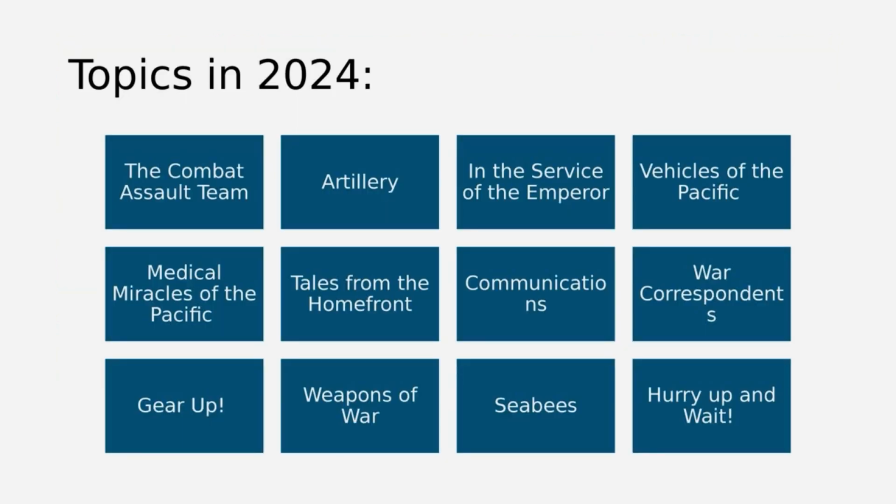So when we first started Outpost programs in 2021, we had exactly 4 topics. And we thought after a little bit of time that these looked like maybe they would be a useful program to keep around. And we decided to grow those topics. Last year we had 8 topics, and this year we are all the way up to 12 topics. And you can see they cover a lot of different things. It's not just our combat stuff, but we also have everything from what people are doing on the home front to how the Japanese military was living its life.